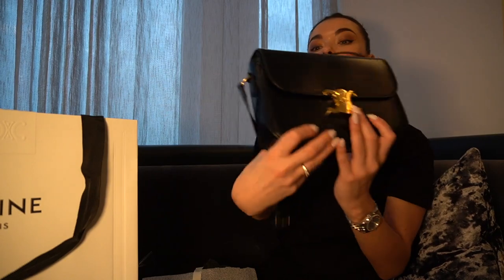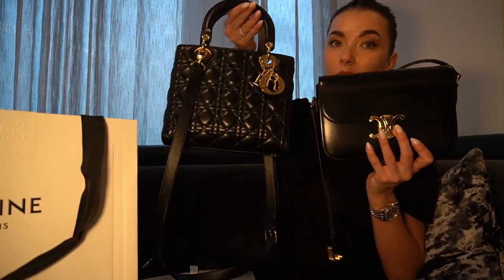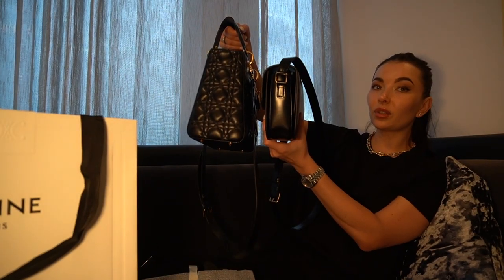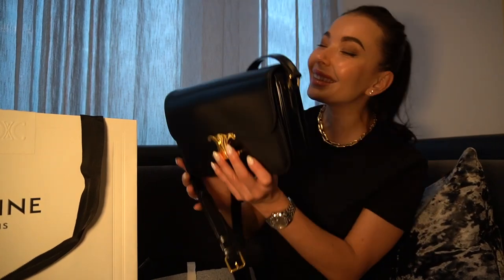You can totally wear it crossbody. This is the medium, guys. This is the medium size. I'm going to compare it for you with my Lady Dior bag. I know it's difficult to see because the light is so fabulous here.